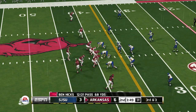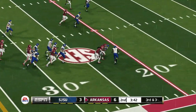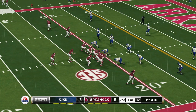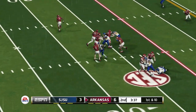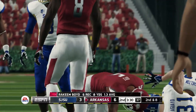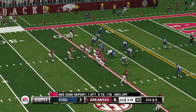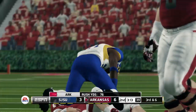He's at the 30. He gets out to about the 21-yard line. Got hit and still completed it. And he is drilled at the 19. That makes it second and eight. Second and eight, ball on the 19-yard line. Gets to about the 17-yard line.